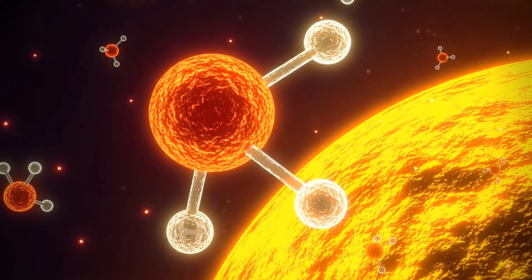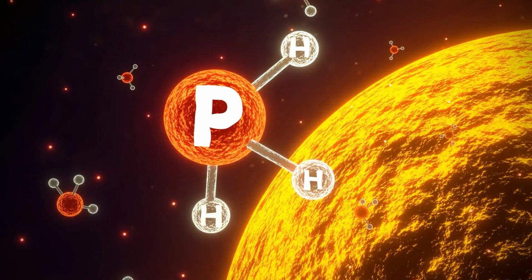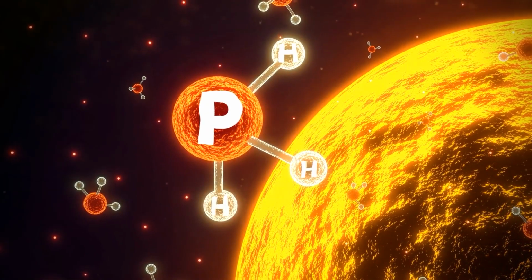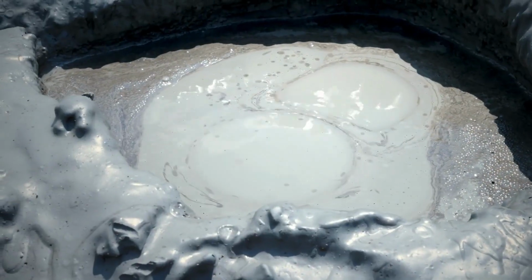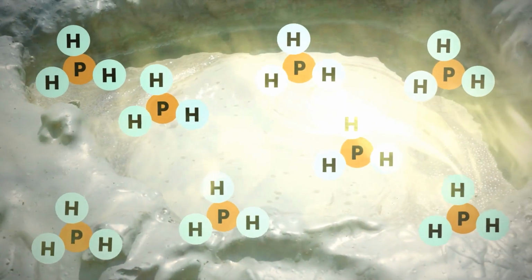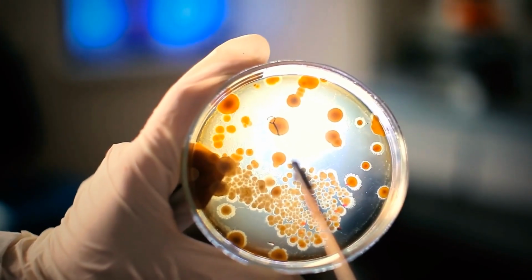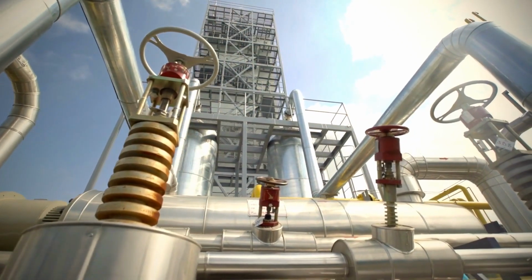Phosphine is made up of 3 atoms of hydrogen and 1 atom of phosphorus. This gas is toxic to any terrestrial life form that needs oxygen, including us humans. On our planet, phosphine can be found in places with no or little oxygen. For example, marshes and swamps. The gas is created by complex mixtures of bacteria living there. It can also be produced industrially.